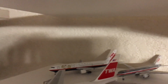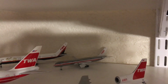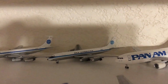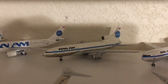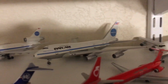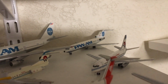Okay, back row, TWA 763 Gemini jets, 752 Gemini jets, that's the transition livery. Pan Am 707 Gemini jets, Pan Am DC-8 Gemini jets, Pan Am A300 Pan Am models, Pan Am L1011 Gemini jets, Pan Am DC-10 Pan Am models, Pan Am 747 SP Gemini jets, Pan Am 747-100 Gemini jets, Pan Am 727-200 Gemini jets.